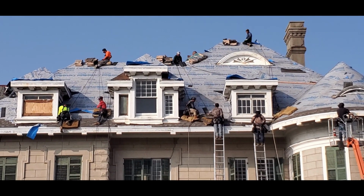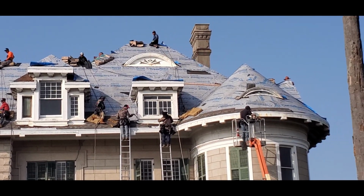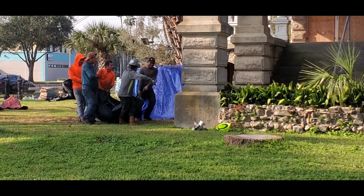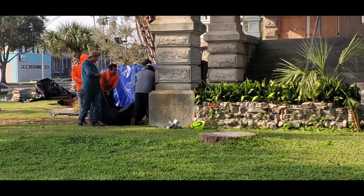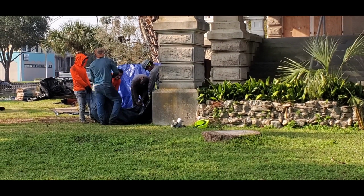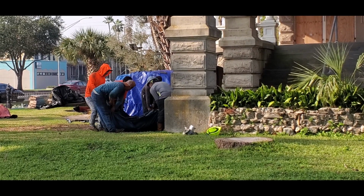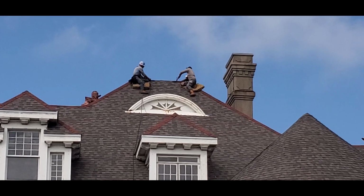Then there was a lot of cleanup to do on the grounds. But all those tarps they'd put down made it really easy to pick up all the shingles and collect nails. Most of the guys left, but a few stayed behind to make sure everything was as clean as it could be. It only had taken them a day and a half to do the whole job.